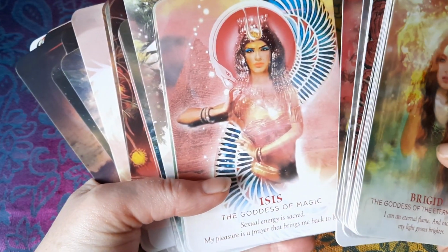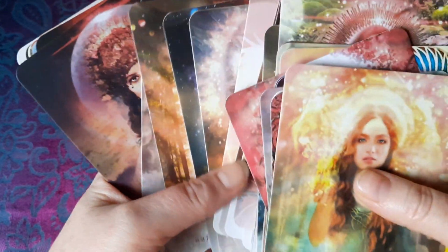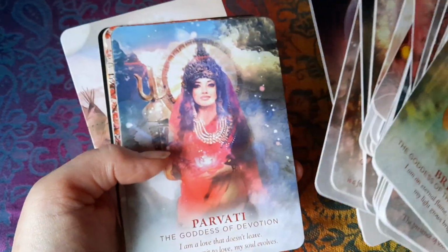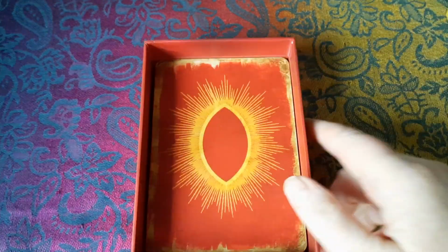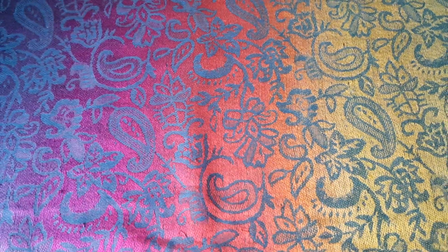I really just don't know about this deck. I didn't use it because I don't really like looking at it. I don't really like the art. They're not cards that I would leave sitting out. But the book is quite good, so I don't know. I have a few goddess themed decks as well, so I'm going to put this in the I don't know corner. Again, it's been in the I don't know corner quite a lot.